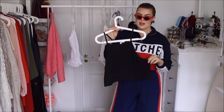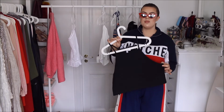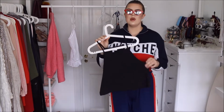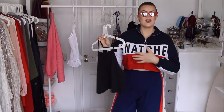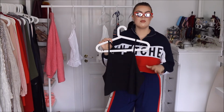So next up we have this top. This one I got in a size XL, and I feel like it's a little bit too big actually. I definitely should have gotten a size large. Normally, if an XL is available in these kind of crop tops, I do buy the XL because I do have a larger bust. But with these particular items, I definitely feel like an L would have been fine.